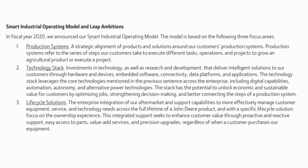In 2020, John Deere announced their new Smart Industrial Operating Model. In this operating model, they are focusing on 3 areas. First is production systems, 2 is technology stack, and 3 is lifecycle solutions. In the production systems, they are actually focusing on understanding the customer needs and trying to increase the operations and the productivity of their customers.